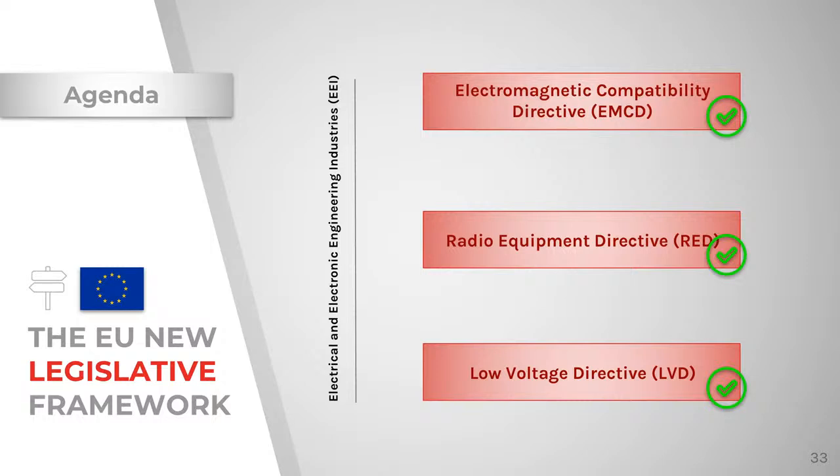As an overview, the Low Voltage Directive, LVD 2014/35/EU, ensures that electrical equipment within certain voltage limits provides a high level of protection for European citizens and benefits fully from the single market. It has been applicable since the 20th of April 2016.